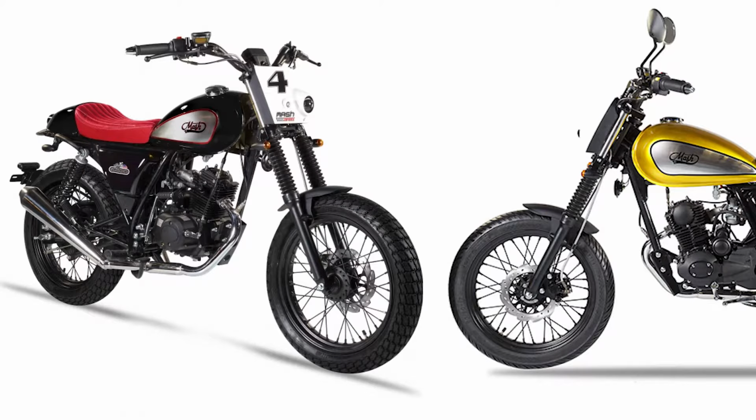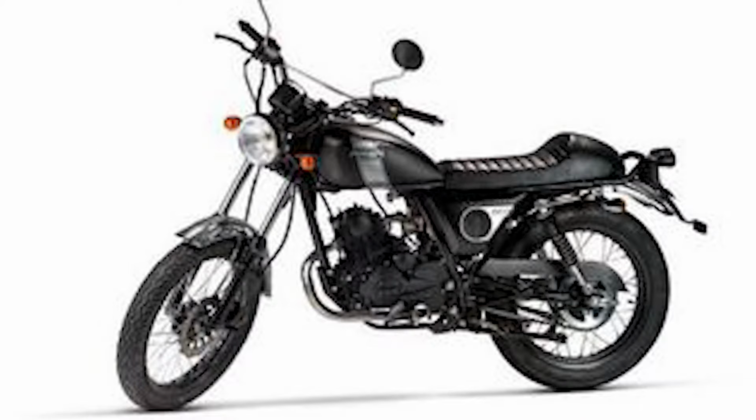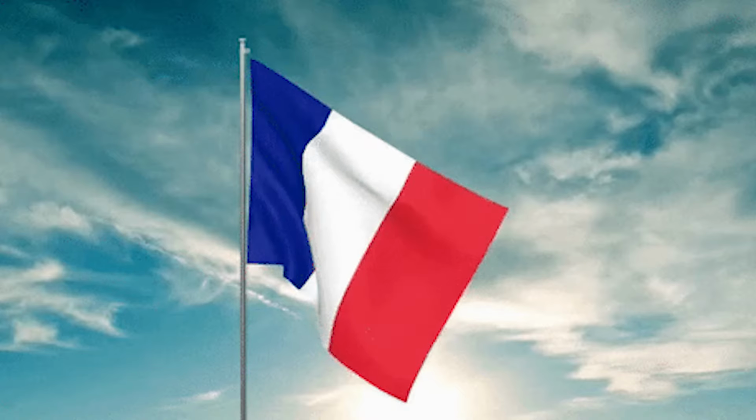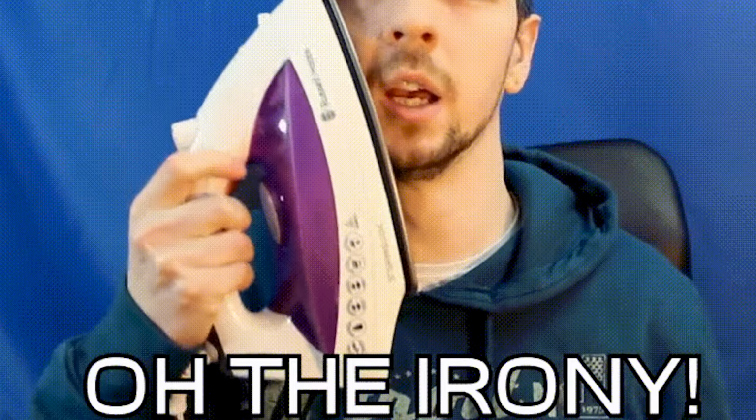And it does come in a couple of different colours and ranges, from the MASH 50 to the MASH Dirt Track. Both are nice looking bikes, and I really do mean that. They do look absolutely fantastic. Now the MASH is a French motorcycle but built in China. Now the MASH 50 has a top speed of 50 kilometers per hour, ironically, and in miles per hour that equates to 31 miles per hour. So it is a little bit faster than the LEXMOTO.